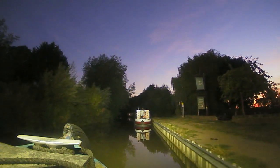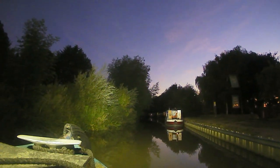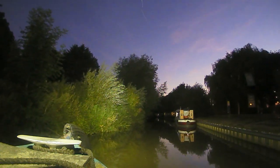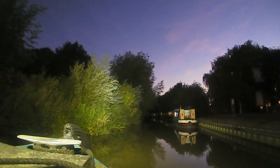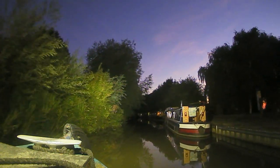This is about 20 minutes later. See how dark it's got? Got the headlights on now. So off we go now, past all the moored boats on the visitor moorings. There'll be lots of them. There were actually a few places where I could have stopped, but I wouldn't have got the shade that I wanted. So here we go.